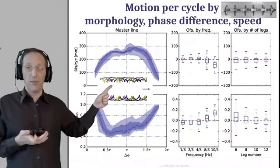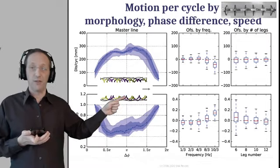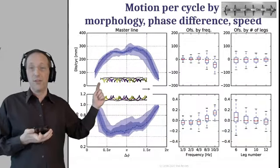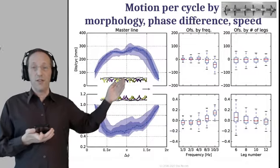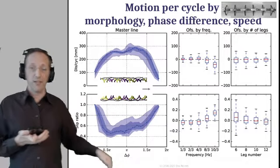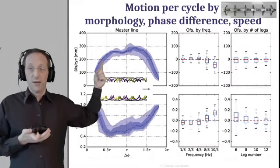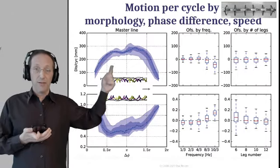So remember, now here we have a lot of slipping, right? These legs slide on the ground a great deal. They're definitely not piecewise holonomic. But all these robots at different sizes fall on the same curve, where as a function of the phase difference between consecutive legs, this is the x-axis, the distance traveled per cycle is almost the same regardless of the number of legs and regardless of the frequency.